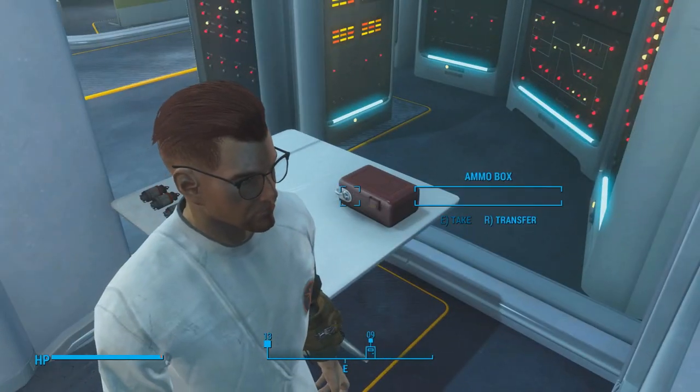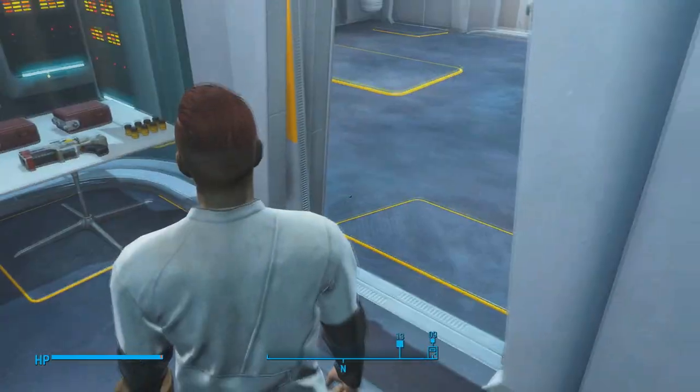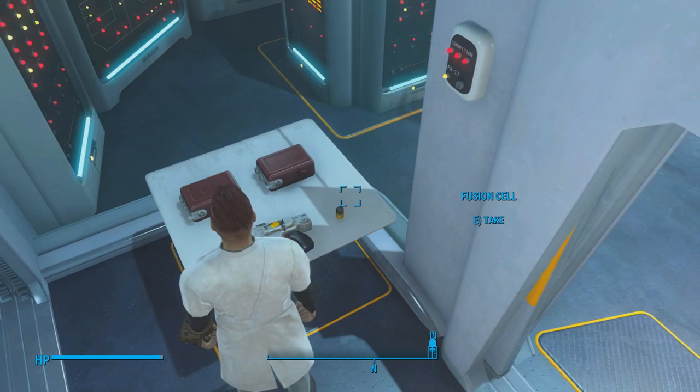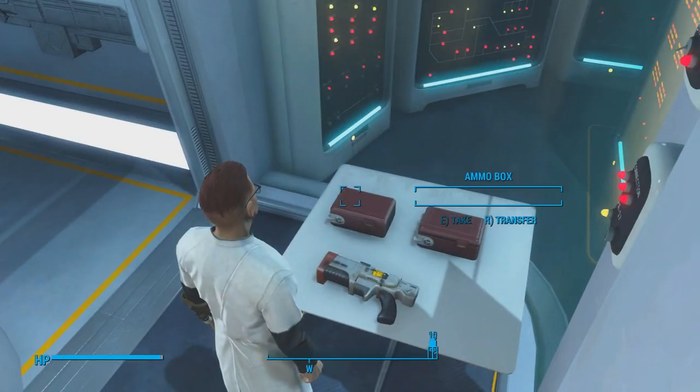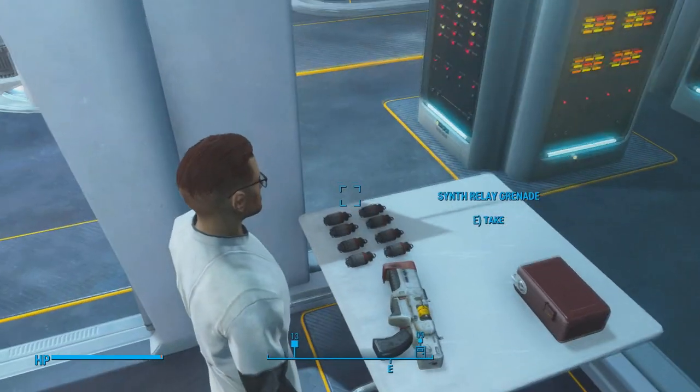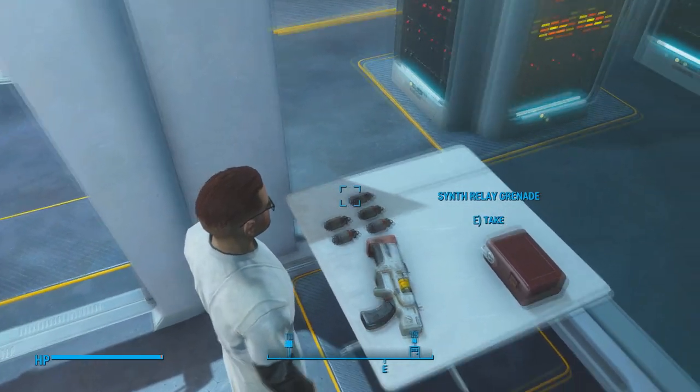Oh, this is perfect. Fusion cells, because his death ray could definitely... Energy weapons is definitely, like, his bread and butter. Synth relay grenades? What do synth relay grenades do?